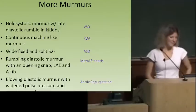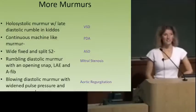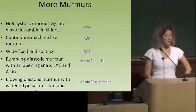And then a continuous machine-like murmur. Remember this from step 1? PDA. Wide, fixed, and split S2. That's an ASD. Those are kind of just the key buzzwords. And then a rumbling diastolic murmur with an opening snap. If you did an echo, you might see left atrial enlargement, and it predisposes to AFib.